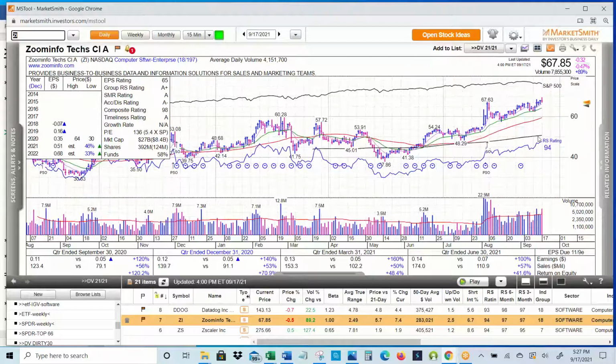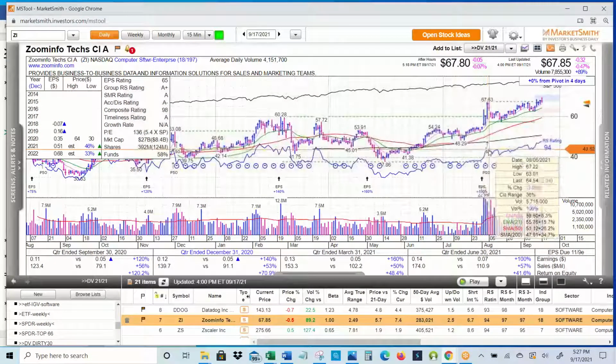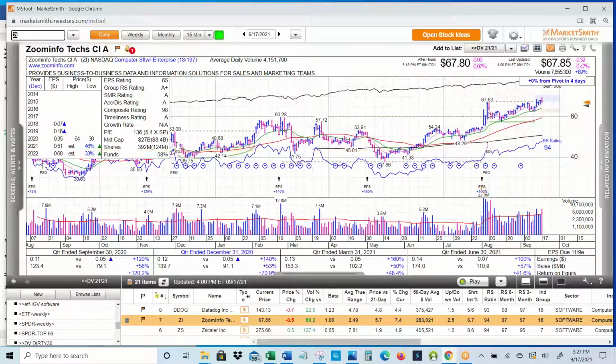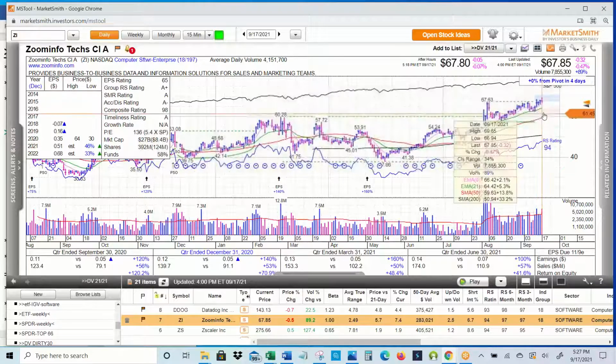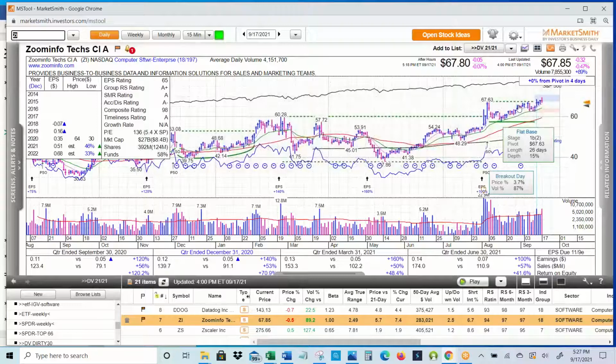ZoomInfo. Big gap up on earnings. Then they had a secondary. This really messed with the stock for a while. New highs, pulled back hard to the 21, and then there was a big seller at 63 for a couple of weeks. Got back above that, 63, formed the top of this flat base, pulled back to 63 three times and held, which at that point coincided with the 21-day moving average.